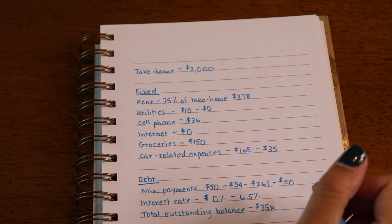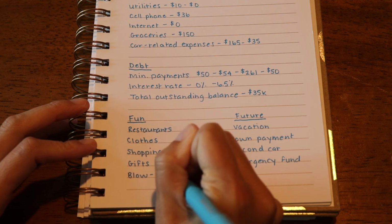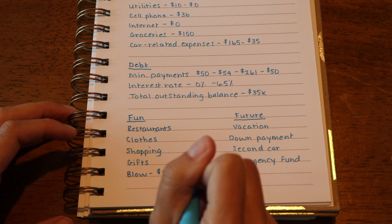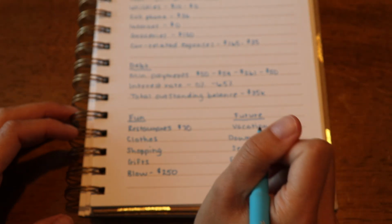Next, we're gonna take a look at what I spent money on for fun. Okay, so fun money, I had a category called blow money where I could just blow it on whatever, and that was $250. I also had put money towards restaurants. I did $70 towards restaurants.